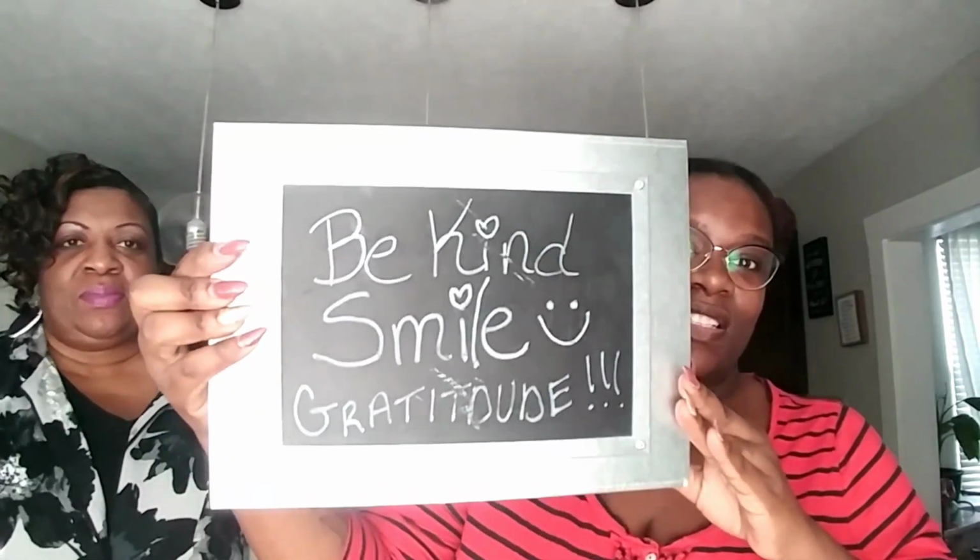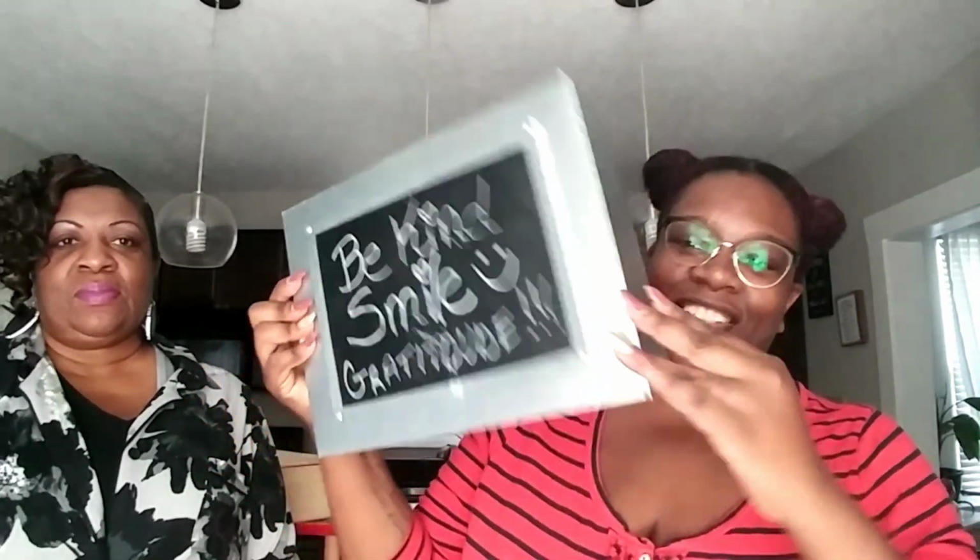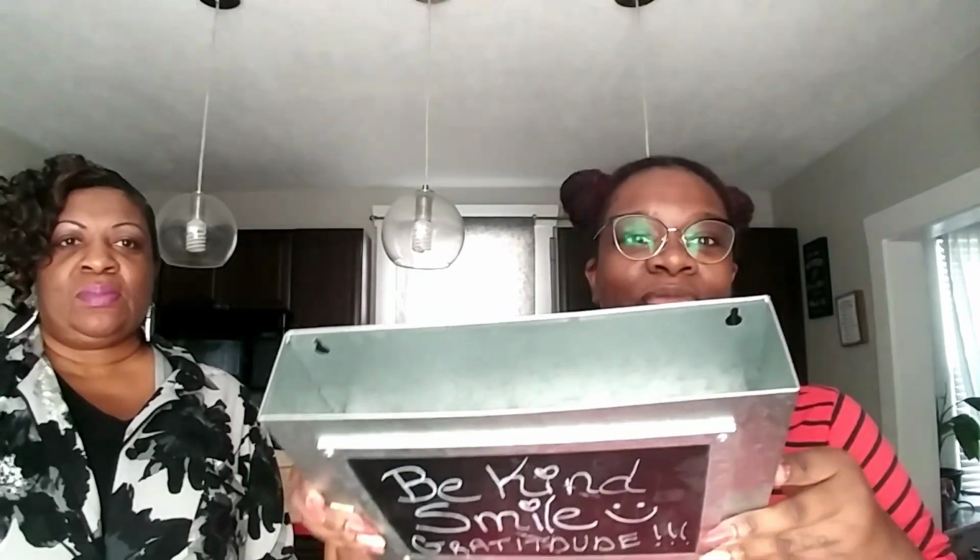And lastly, this, I think it's a mail organizer. She says it's not, but to me, it's clearly a mail organizer. I don't know, but because it has like hangy things. So this is my third item. I only got 2 items for her, so she can show you those right now.